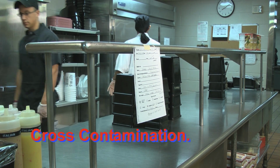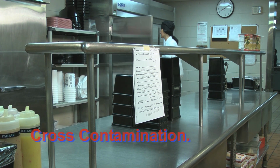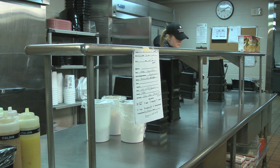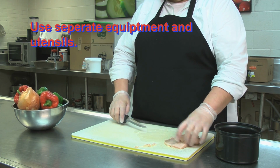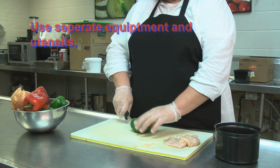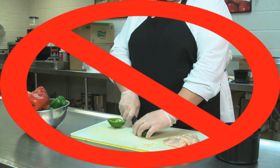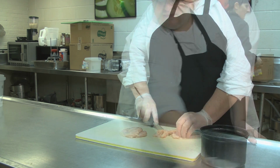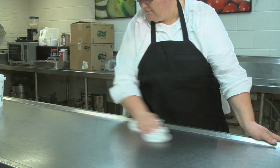Cross-contamination can happen at almost any point during food preparation. When you know how and when it happens, prevention becomes fairly easy. Separate equipment and utensils. Be mindful of the task at hand. For example, when cutting raw meats, do not use the same knife or cutting board on vegetables. This is one easy way to prevent cross-contamination.